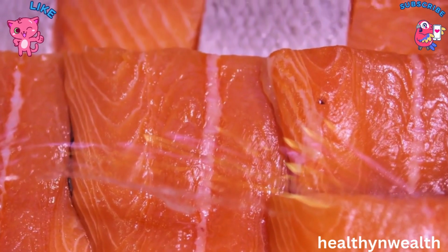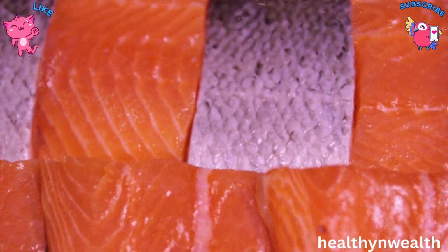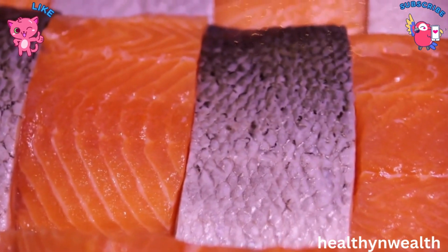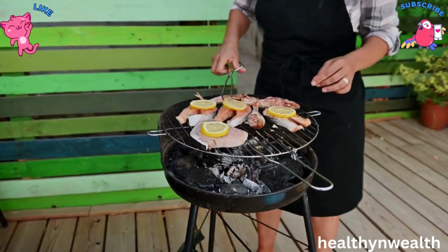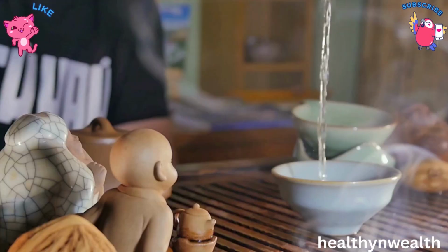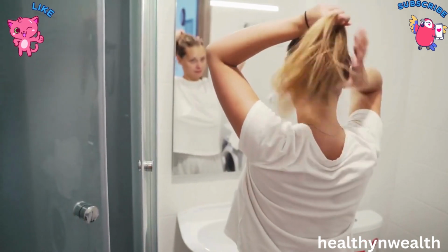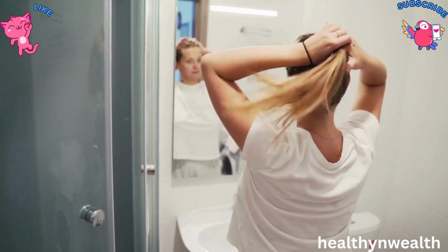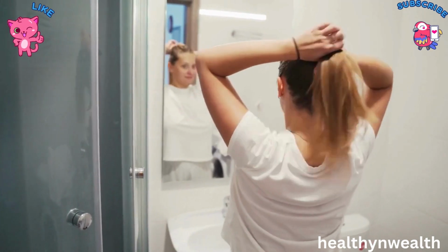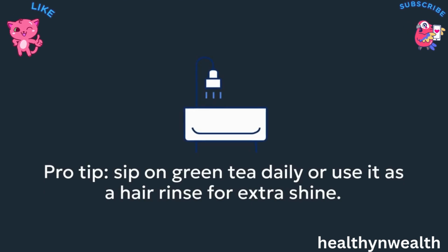Green tea is a rich source of catechins, powerful antioxidants that protect your skin from sun damage and pollution. It also reduces scalp inflammation and stimulates hair growth. How green tea works: fights acne and reduces blemishes. Prevents hair loss and promotes shiny hair. Detoxifies the body for a clearer complexion. Pro tip: sip on green tea daily or use it as a hair rinse for extra shine.